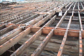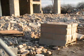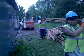We systematically disassemble buildings, and that takes a lot of labor, a lot of handwork, instead of using machines, in an effort to maximize reuse and recycling. And you're talking here literally brick by brick? Yeah, in some cases, we've perfected some methods that incorporate machines and people to be even faster.